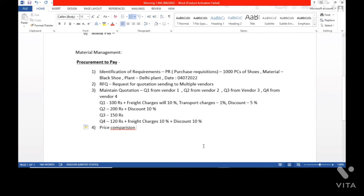Right, comparison. So in this, why? Because this is only 4 vendors. Tomorrow, if I get 10 vendors, again for every vendor I need to check and calculate who will be the best vendor. All these things are very difficult, right, doing it manually.